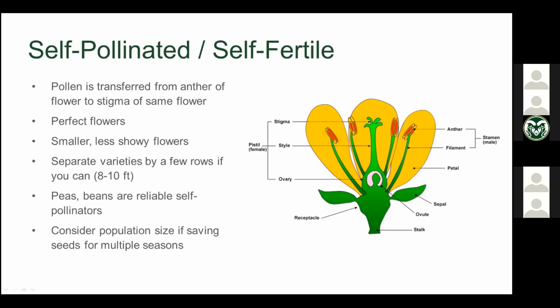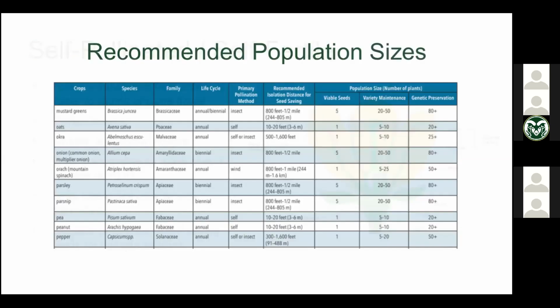So peas and beans are pretty reliably self-pollinating because most of the pollination typically happens actually before the flower has even opened. By doing that, they disable outcrossing and pollination by other varieties or species. But if you have that really reliable self-pollination, that's when we start to think about population size and how that affects our success over time.